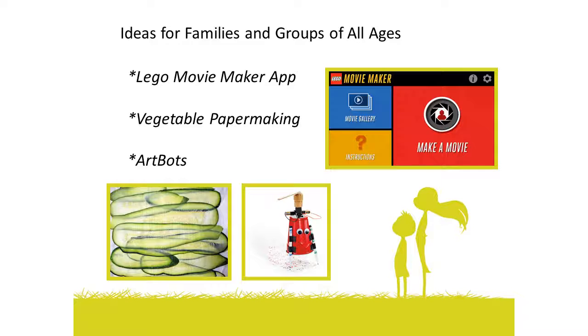The iRead manual has directions for vegetable paper making, similar to how papyrus was made, so there's even a history lesson to be had. Thin layers of cooked vegetables are pressed and dried to create a sheet of paper. Perfect for the end of summer zucchini boom.